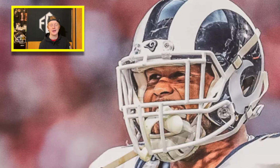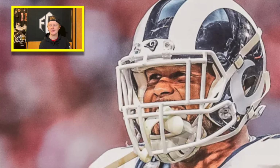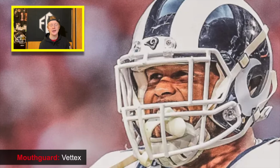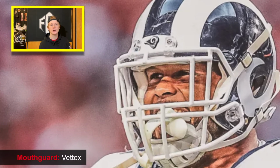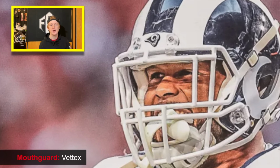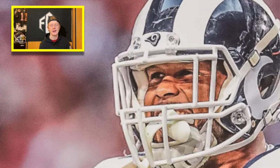Now on to a crucial part of the helmet setup, and that's the mouth guard. Aaron Donald wears the VetX mouth guard, often in white, and you don't see a lot of defensive linemen wearing lip guards like that. You mostly see skill position players wearing them. But yeah, Aaron Donald wears a white VetX mouth guard.